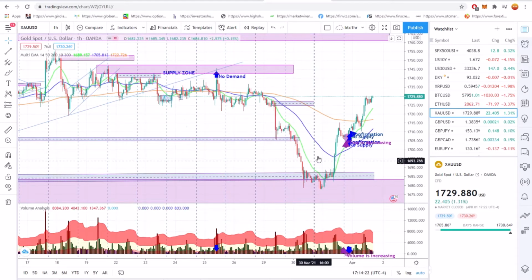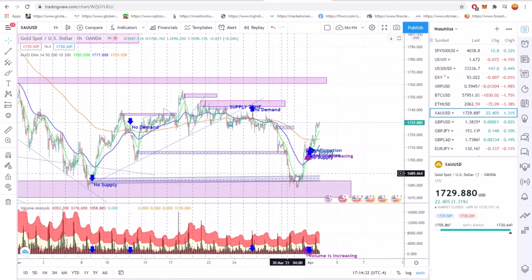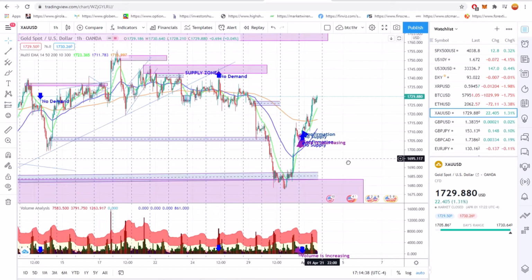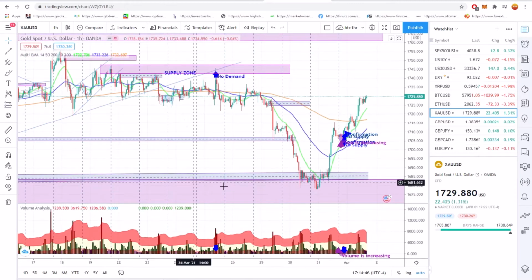So we had again the push down. Now we came into a way stronger zone that we haven't broken through since March 8th of this month. So we came down and we just slightly touched the low. When we slightly touch the low, what happens is volume starts to kick in. So now for me, I was starting to look for long positions because of this zone right here.